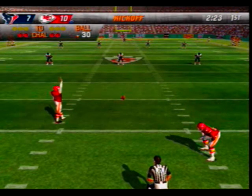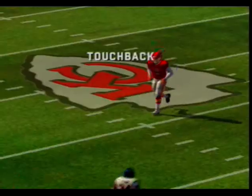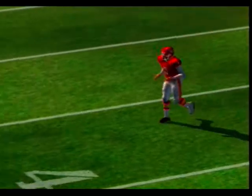Lindell comes in to kick off. Booming kick downfield. This one is fielded by Robbins. And they're about ready to get this drive started after the last series ended with a punt.